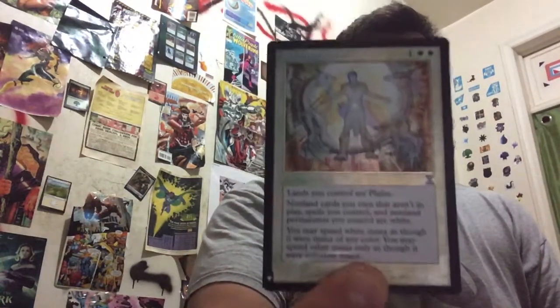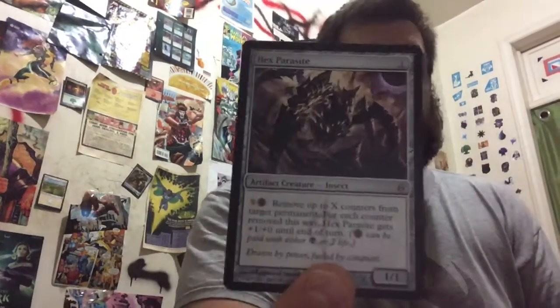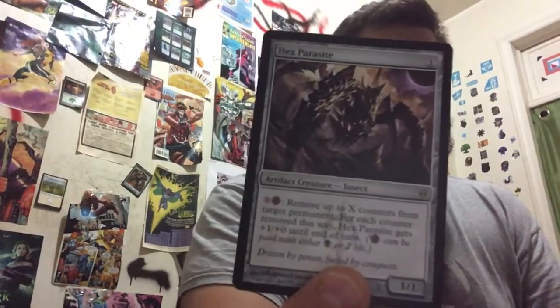Here's another one. So I wonder how common these are, if someone opened 2 of them. Hex Parasite. This is another pretty good card. Do not underestimate the ability to manipulate counters, especially for the low cost of 1 mana.